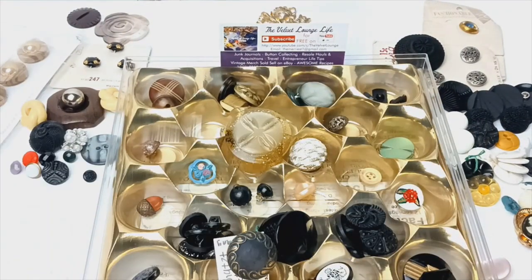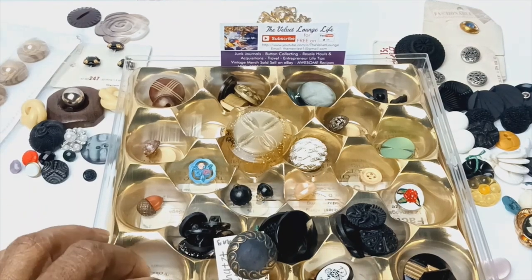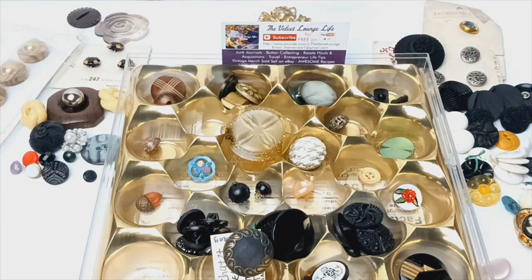I did have a few folks ask me, do you fix your buttons if they're broken? Do you glue them? Like, what do you do? Honestly, 99.999% of the time, I don't do anything unless I am going to use that button for a project, which means that it's not going to be part of my collection per se. Then, yeah, go ahead and let your creative flag fly. But if you are trying to represent them as a certain thing, then obviously you would have to disclose any type of repairs or damages that are there with that button.